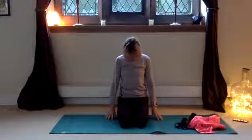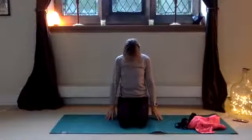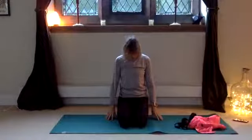So slowly bringing the chin towards the chest. Feel the stretch in the back of the neck. Slowly lifting the head back, and then looking up towards the ceiling. So 3 of these. Keep the movement slow.